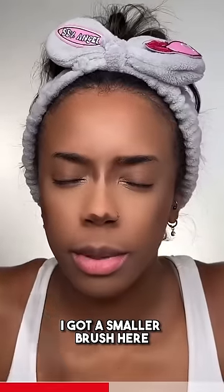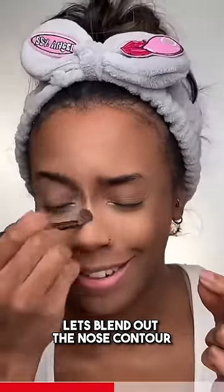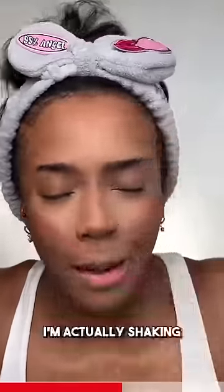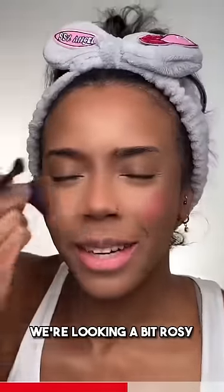Oh my goodness. Okay, I need a smaller brush. I've got a smaller brush here. Oh, let's blend out the nose contour. Do this bit right here. I should have done blush at the same time, actually. Where's my blush? I'm actually shaking. Oh my god, why am I shaking? Let's put some on the nose. So we're looking a bit rosy.